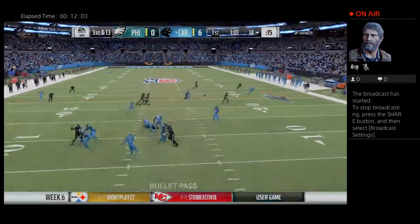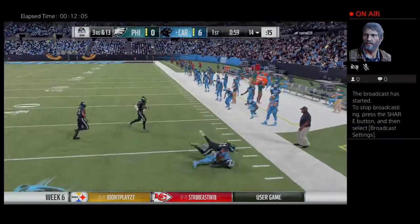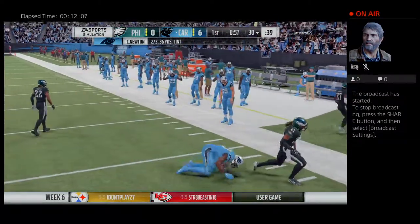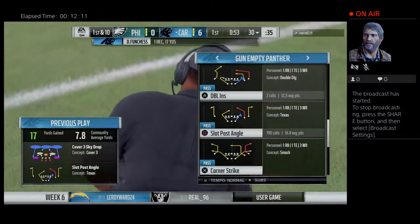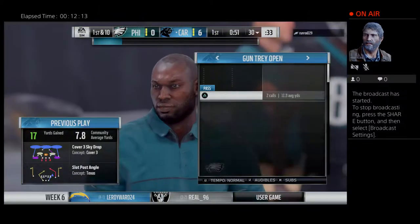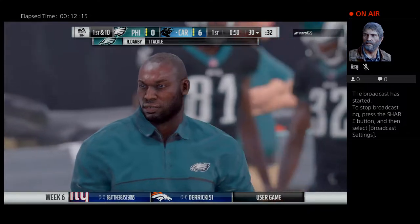Third and long, it's Newton. And he gets it to Funches, complete. And he's going to have the first down yardage as he's down at about the 30-yard line. 17 yards is the pickup there for number 17.